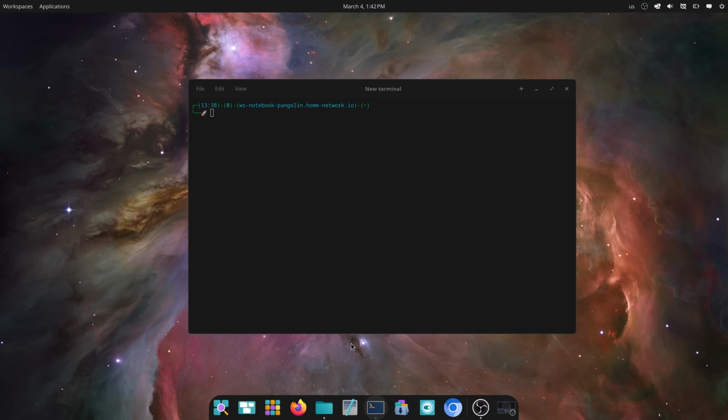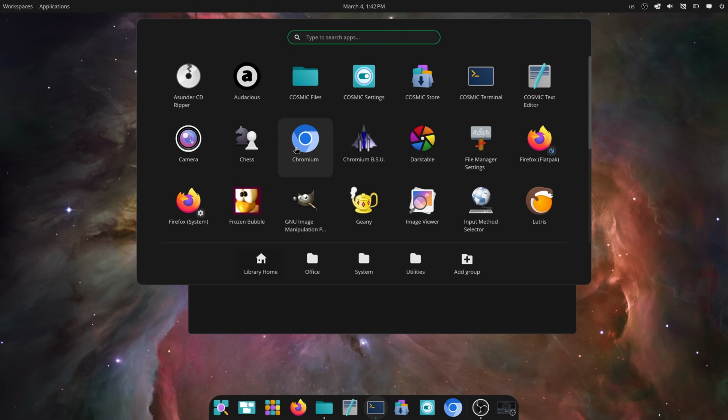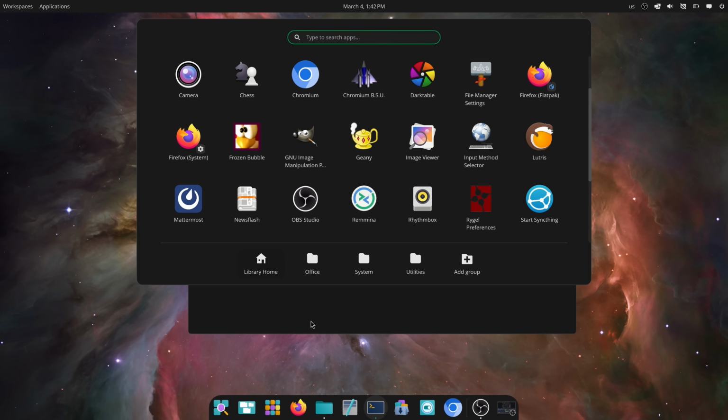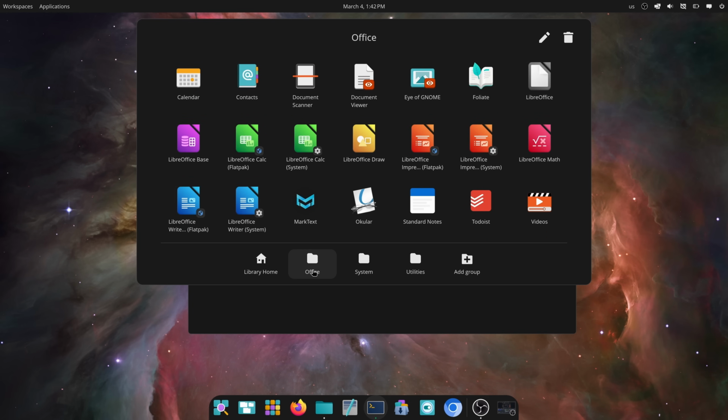Now, another trick I want to show you is if you press the super key, that brings up the application menu, but it's a little abbreviated. It's not the full application menu. So for example, if I click here, we get the entire application menu. We also have different groups for applications as well. So you could think of this as your application library.